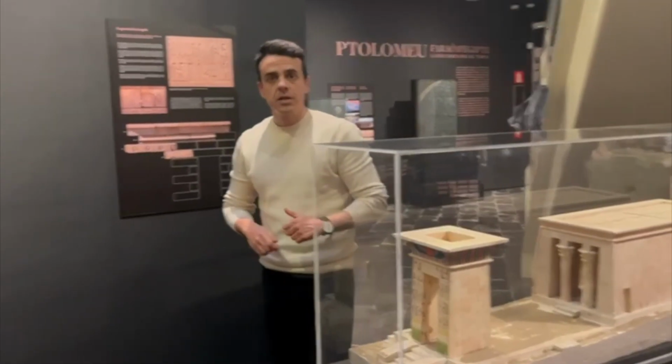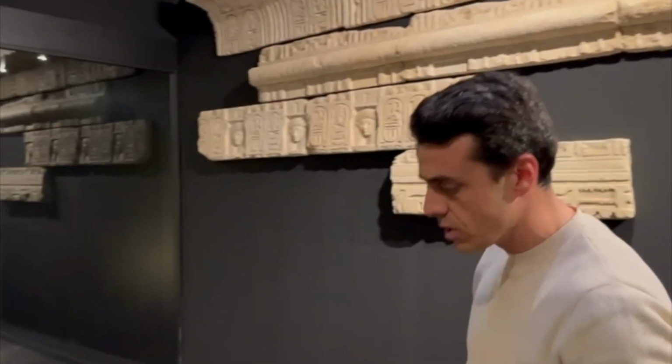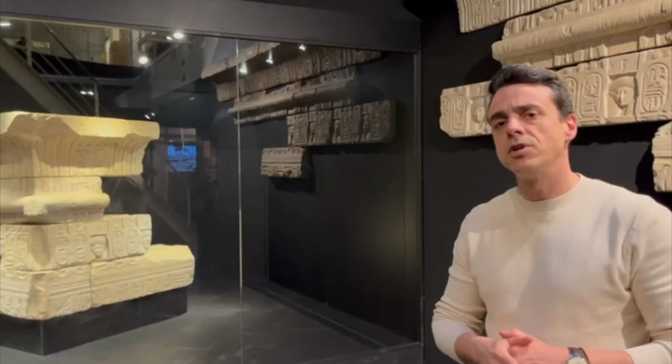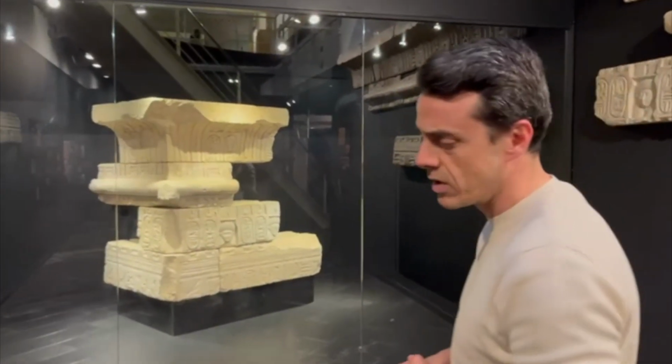But how can we know that this pattern really existed and that the repetition of these proportions is not just a coincidence? The first step will be to check that these proportions are repeated in all the rest of the pharaohs' architecture. Indeed, we are going to start an incredible trip through all the architecture built during almost 3,000 years of ancient Egyptian history.